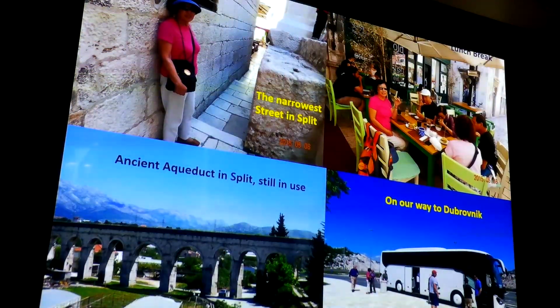Okay, Amy is sitting right on the narrowest street in Split. It's about a couple feet wide. It was lunch hour, so we got a cafe and had some sandwiches there. And then after that, we got back to our bus. It's a very nice bus. The passengers sit on the top level, there's a stair going up there, and next to the stair is a restroom. So if you're in a hurry or emergency, you can visit the laboratory over there.